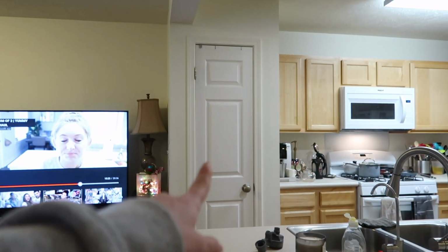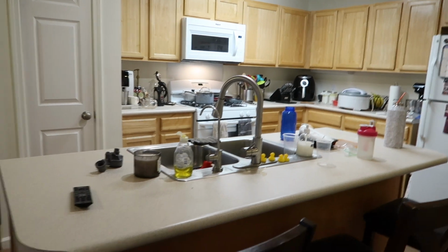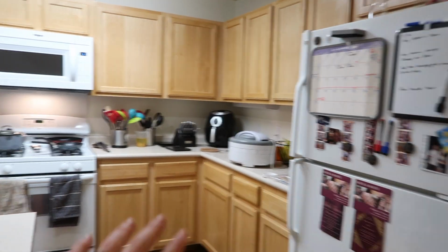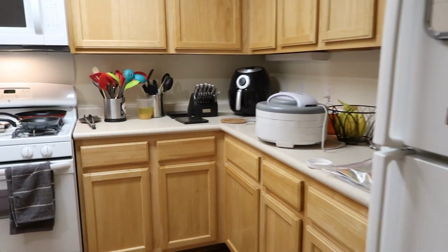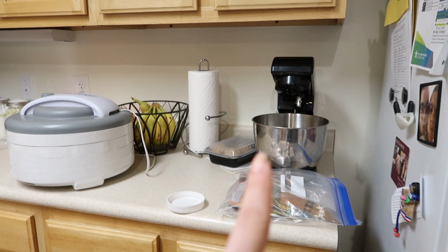We have our pantry, which if you've seen any of my pantry organization videos, you know that was a project. And then we have a gas stove, a refrigerator, freezer, and plenty of cabinet space, plenty of drawers, plenty of storage in general here. So I put my stand mixer on the counter here.